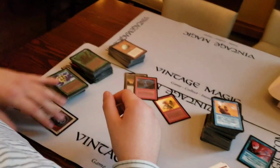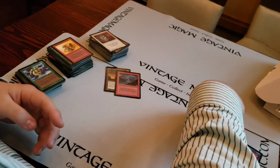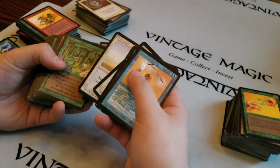It's a lot of cards. You don't even know what you're talking about until you see the sets. Those are all mint. The sets are all mint. Yeah, they're clean, pack fresh or whatever. You've got a lot of sets.